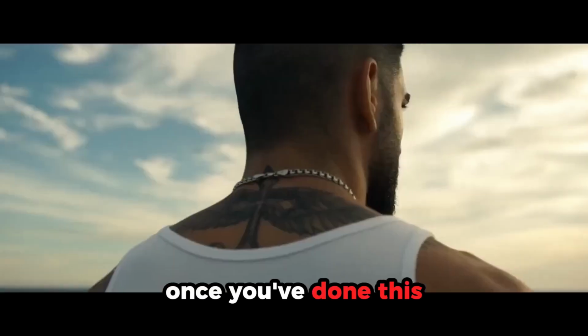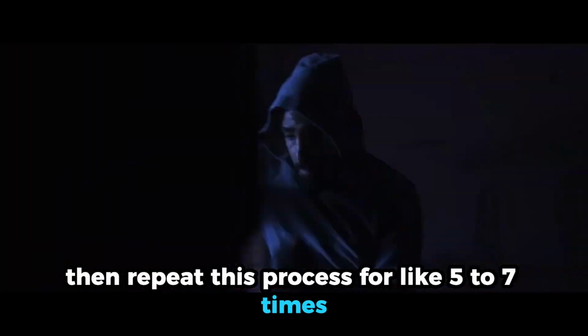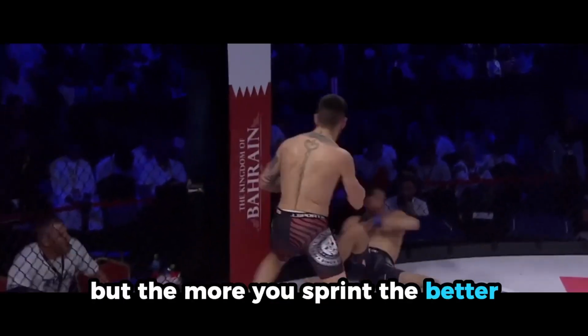Once you've done this, slowly stop running and come to a stop and rest for up to 2 minutes. Then repeat this process for like 5 to 7 times every single day. You can take some rest days if you want to, but the more you sprint, the better.